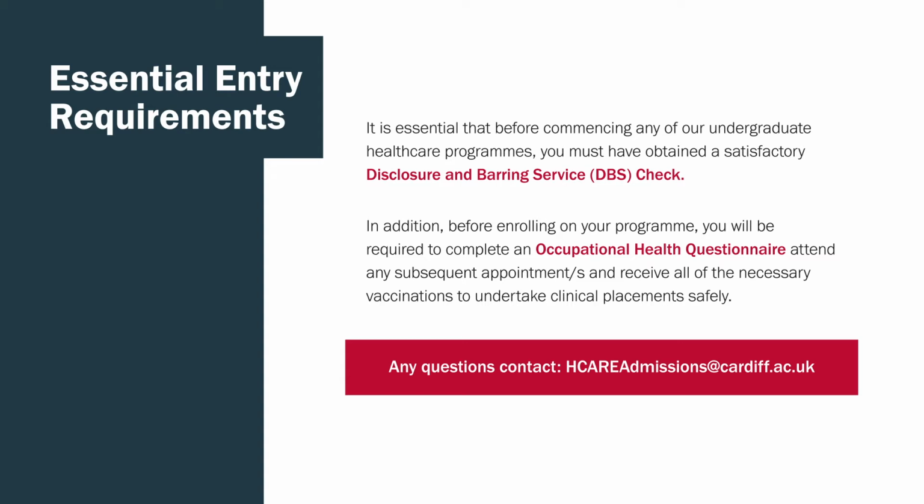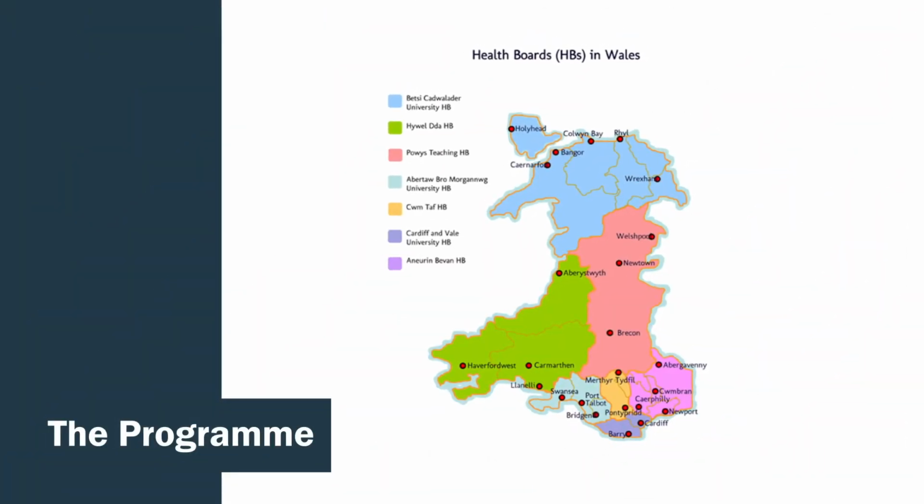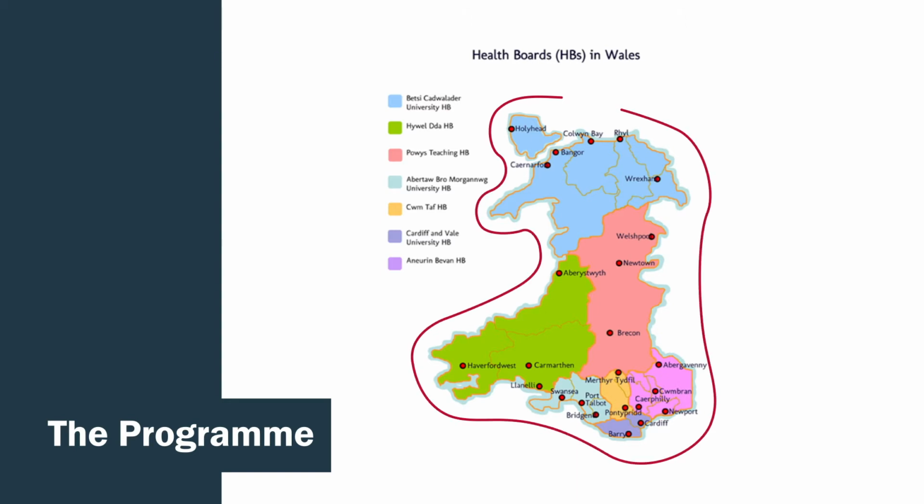In terms of placements, you may have heard we are an all Wales course. What we mean is that this little pocket called Cardiff and Newport is not all of Wales, believe it or not. This big country here is all of Wales. You will be placed in one of 6 health boards. We don't tend to touch Powys because they don't do enough operating for us, but one of the 6 health boards you will be placed in for the entire 3-year duration when you are on placements.